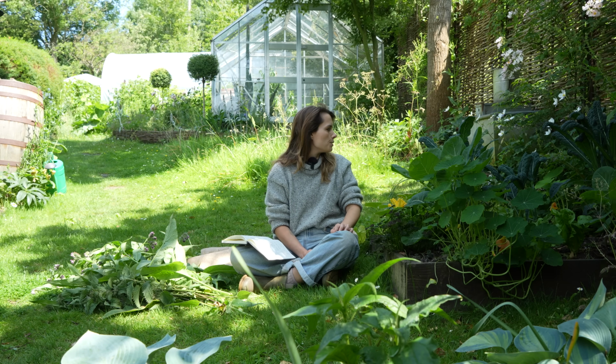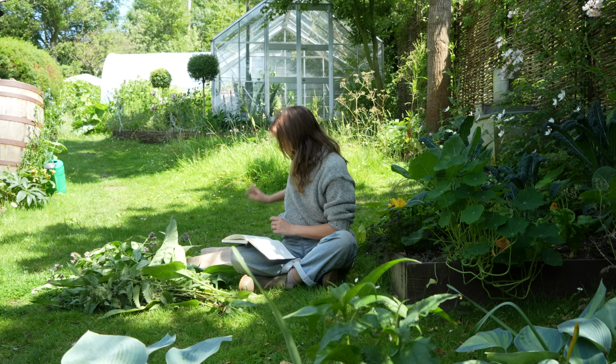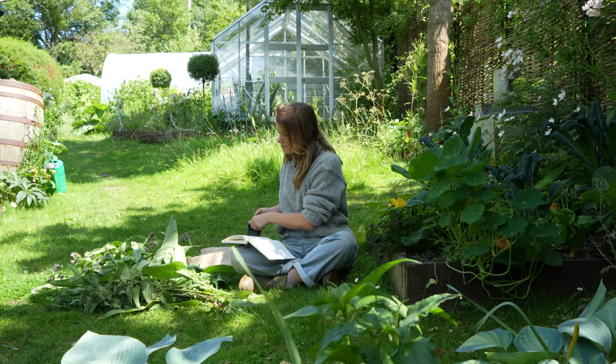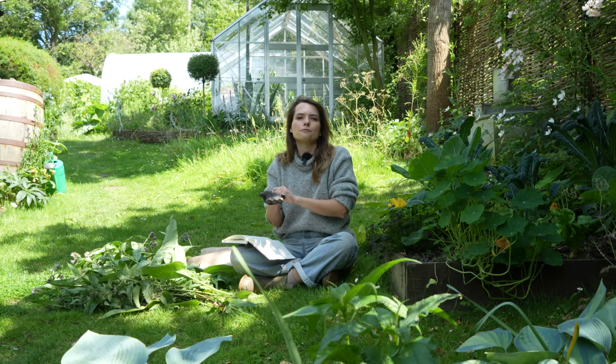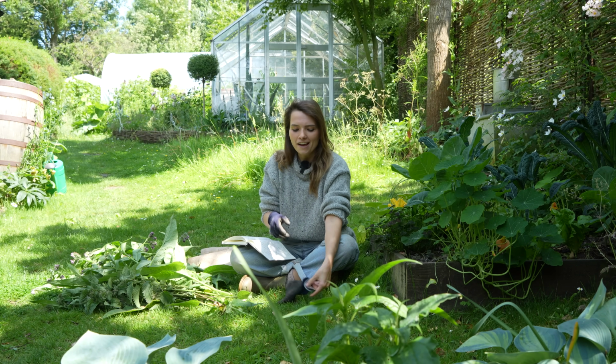So there's lots we can do with this area, but one thing I wanted to show you while we're at this time of the year is how I'm making my homemade plant food. So I have a big patch of comfrey at the top of the garden, and it's got tiny little fine hairs that can be quite scratchy, so I'm going to put gloves on to show you.